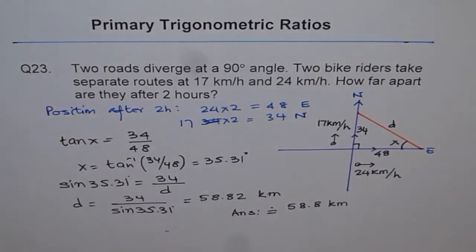And then we have a triangle which can be solved using trigonometric ratios, or since this is a right triangle, we can also use Pythagorean theorem, right? So that is how we can solve this.